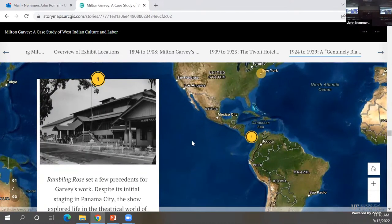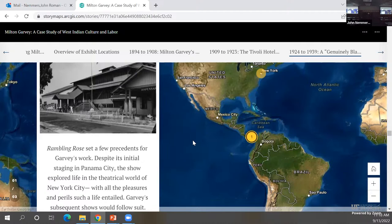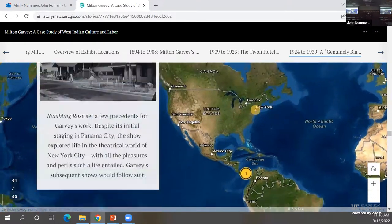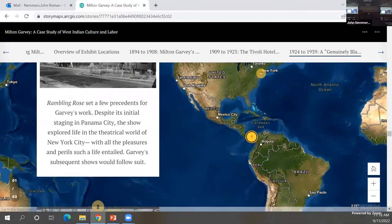I have a map here to draw together disparate geographical elements. I want to emphasize that Rambling Rose set a few precedents for Garvey's work. Despite its initial staging in Panama City, the show explored life in the theatrical world of New York City, with all the pleasures and perils such a life entailed. Garvey's subsequent shows all followed suit. All of Garvey's known works take place in New York.